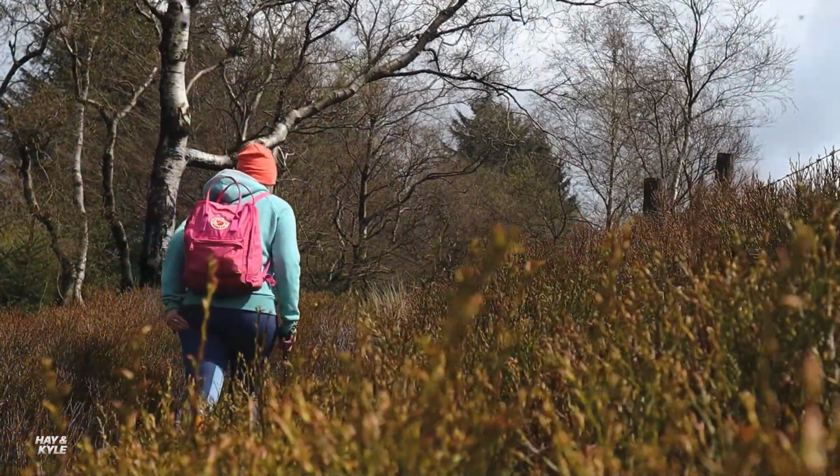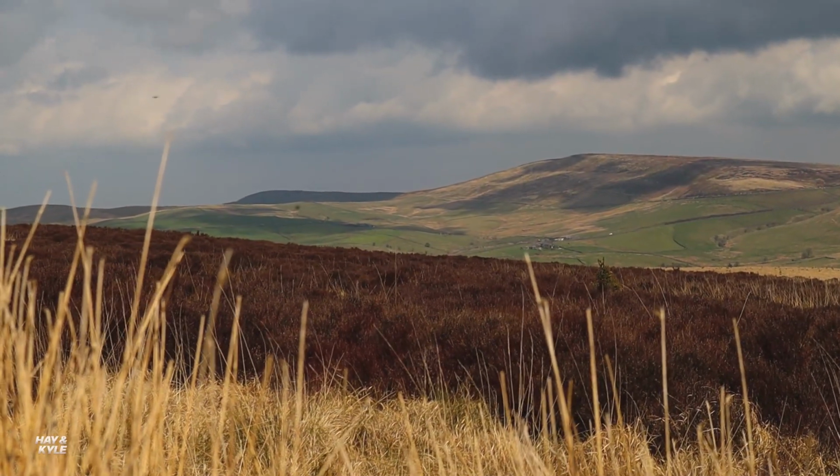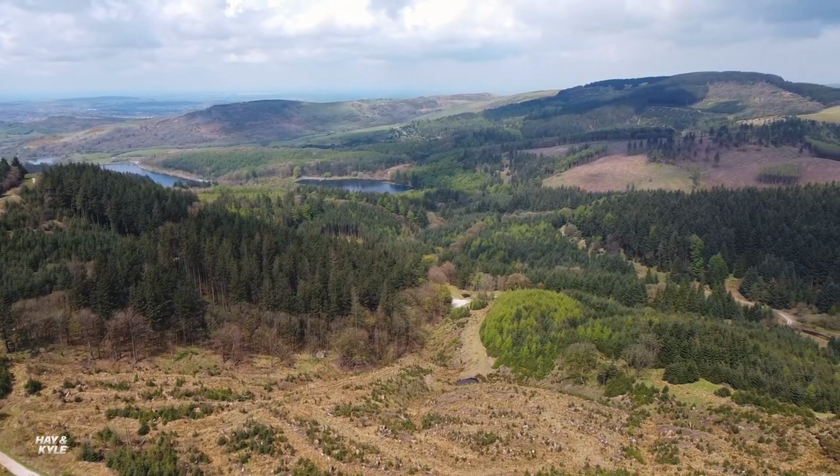Well, we've left the shady confines of Macclesfield Forest behind us, and now we've come out into the open. We are exposed out on the moors. It's a little bit windier out here, but it does open up to some incredible views. Now that we're much higher up, you get a lot of fantastic vistas looking over the Cheshire Peak District.